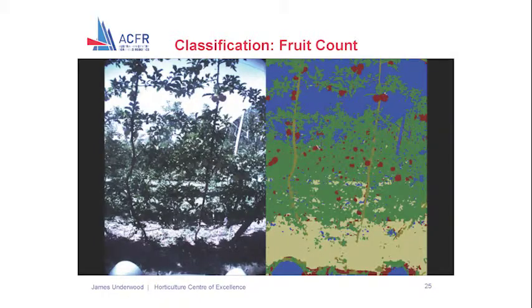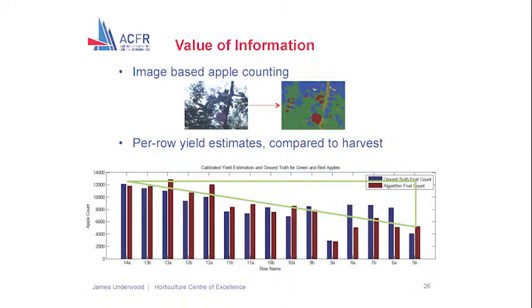Here's an example with apples. In this case, it's a two-dimensional trellis of apples. So as we're driving along, we're detecting all the different apples and so on, and quantifying that as a way to estimate the yield in this orchard. Normally the grower will do a post-harvest weight of the produce and a count in the packing shed, and so he or she will have an idea of the yield that was on a whole block, basically.